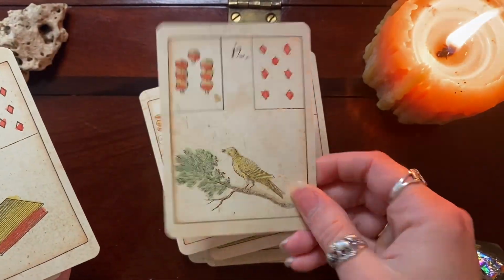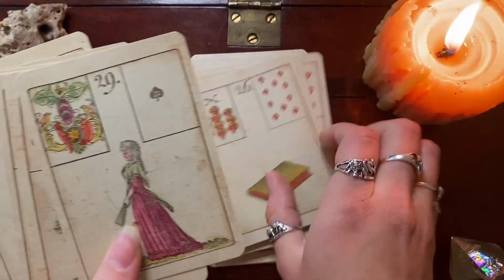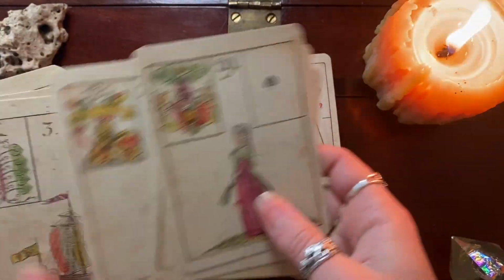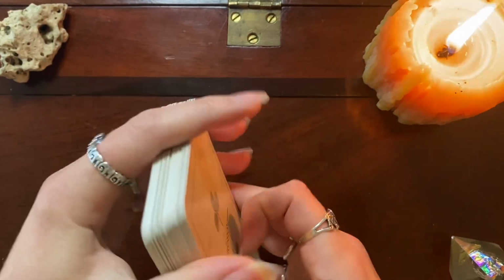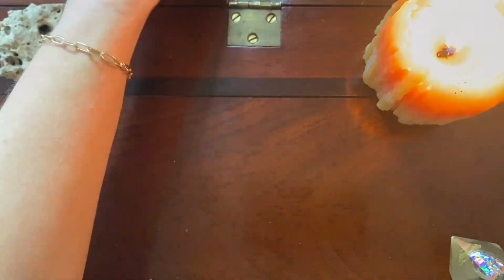And we have the one bird sitting in a tree. So yeah, anyways, it's gorgeous. It's lovely. Highly recommend any of these decks I have because it's a small collection. They're all very well used, and I adore all of them. Pop that one back over here.